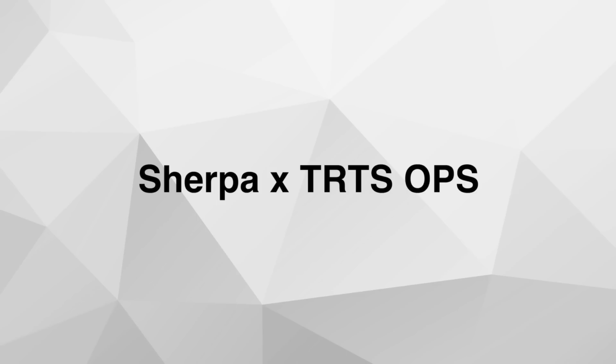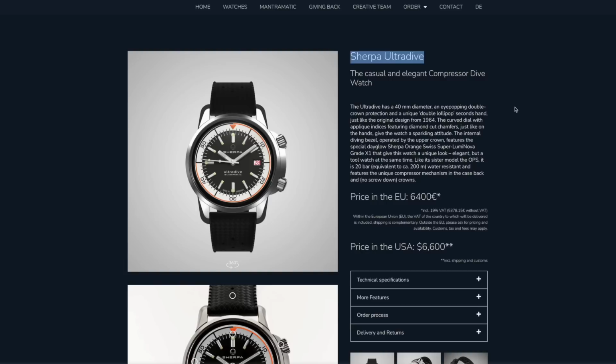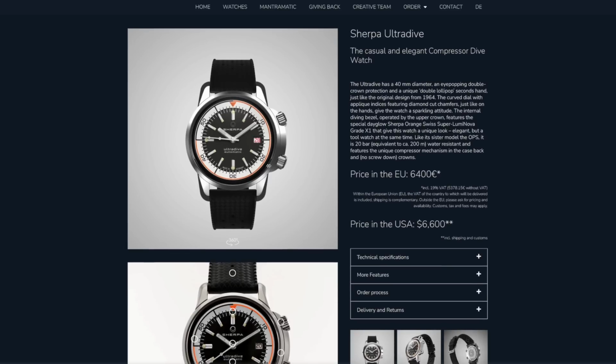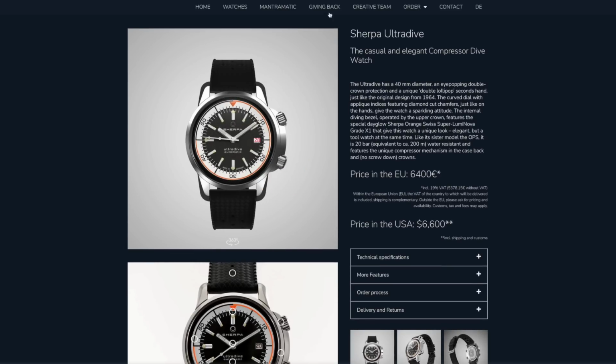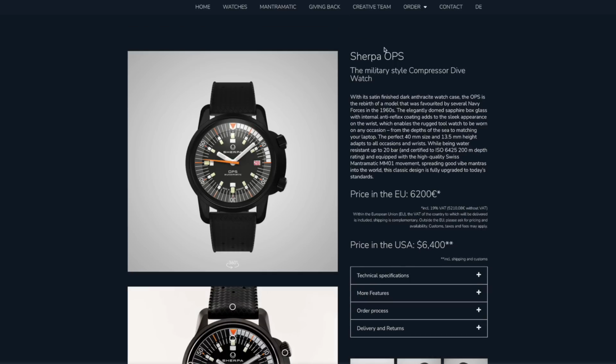Well done. The new Sherpa and the Real-Time Show podcast collaboration diver. Sherpa is one of these watch brands that have a rich history in the watchmaking community. Unfortunately, the Quartz Crisis wasn't too kind to them. They went out of business for a bit, but now they're back with two new models. One of the models is called the Ultra Dive, the other one is called OPS. This new collaboration between the Real-Time Show and Sherpa is a variation of their OPS model.